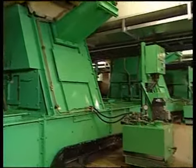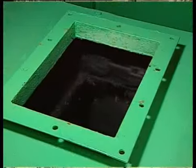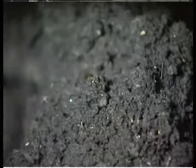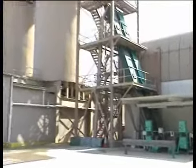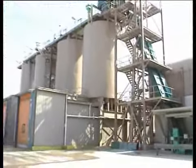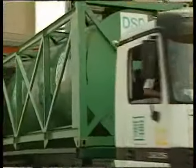Dewatering is carried out by 8 high-speed centrifuges, which reduce the water content of the sludge to make it suitable for landfill. The dewatered sludge cake is moved by a conveyor system to the sludge cake silos before discharge to the containers for disposal. At present, over 600 tons a day are ferried to the landfills.